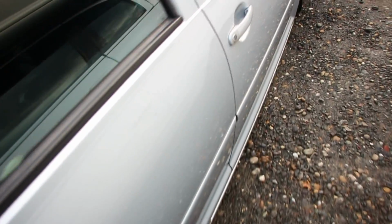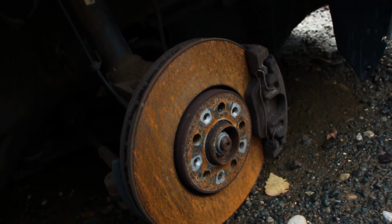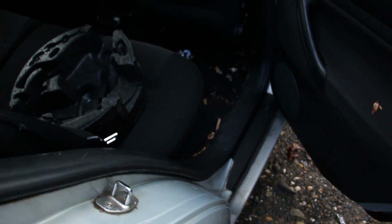Here's our nice little satin silver V5. The brakes don't look bad. They're a bit covered in rust stain now because they've been sitting out, but the pads actually look pretty good, and the rotors, so maybe snag those as a nice little upgrade to my car. And then over here, let me check these back seats and see quite how they are down here.